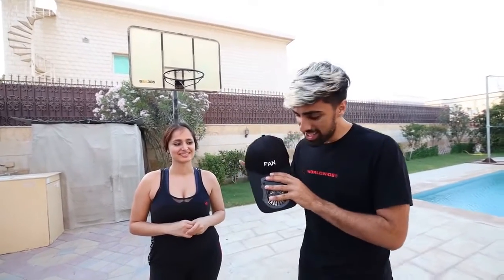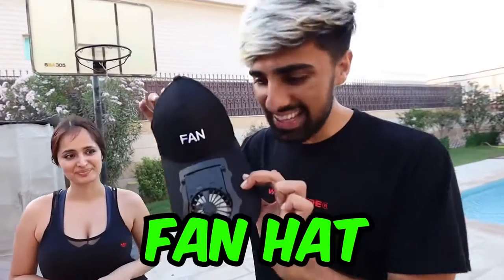Alright guys, so the first TikTok gadget we found is this right here. Now, if you guys live in a country like Dubai, which is hot, this is honestly the coolest thing ever. Do you know what this is? This is a fan hat. Like a fan's hat? No, it has literally a fan on it. Okay. This is something that I didn't even know existed. So if you live somewhere hot, it's a hat which comes with a fan. Once you wear it, you just press the button.